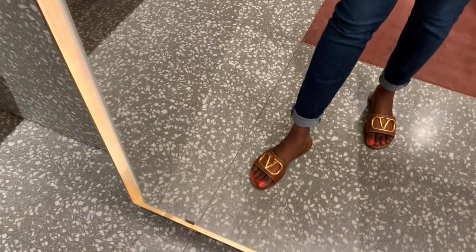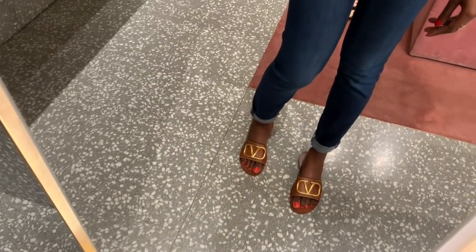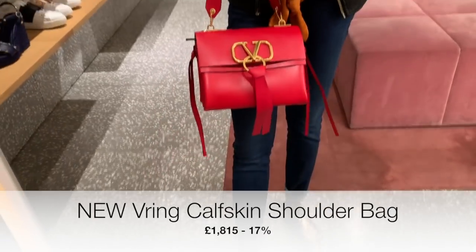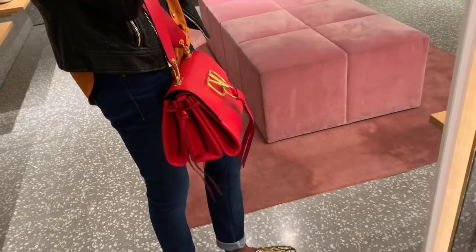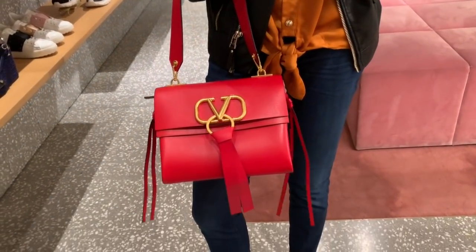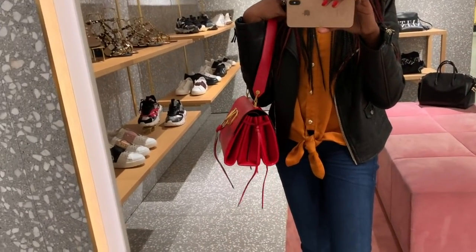I really like the V. So is it the brand new design for spring and summer? Yeah, brand new section. And how much are these? They're £400. And they're quite popular. Yeah, that's quite popular. Yeah, I like this new design. And the pop of colour is really nice as well. Yeah, red is really in there.